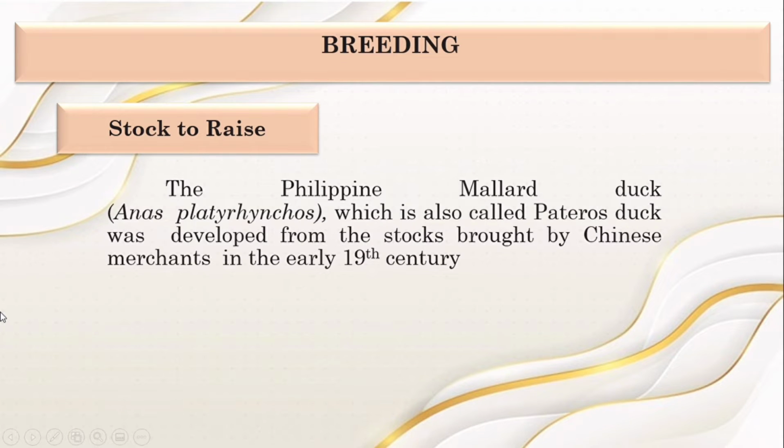Breeding. Most of the domestic ducks raised in the Philippines today are descendants of stocks introduced in the country many years ago. The Philippine mallard duck, or Anas platyrhynchos, also called the Pateros duck, was developed from the stocks brought by Chinese merchants in the early 19th century. Through the processes of natural and artificial selection, they have evolved into an egg-type genetic group adapted to local environmental conditions.